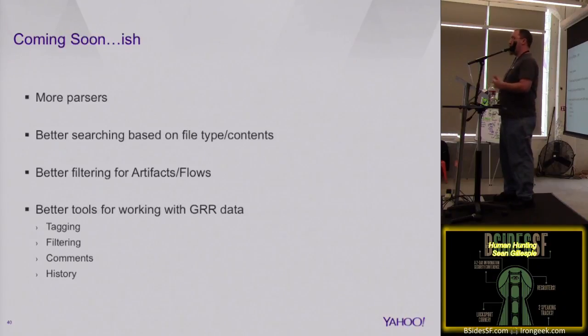And then the big one is the better tools for working with GRR data. Outside of Google, there's not a lot of tools for effectively dealing with a lot of the data that comes out of GRR, particularly with some of the past experience of dealing with similar systems. I want to build a lot of the similar UI to actually be able to quickly analyze the type of data that's coming out of GRR, to be able to tag it, to be able to move around in it, to be able to stack it, provide comments, provide history. When you see the same thing in the next month, when you run your hunting scripts, you already know that you've already evaluated what that was.